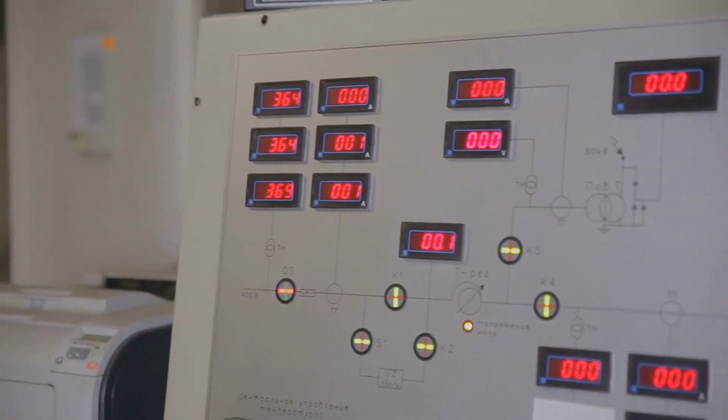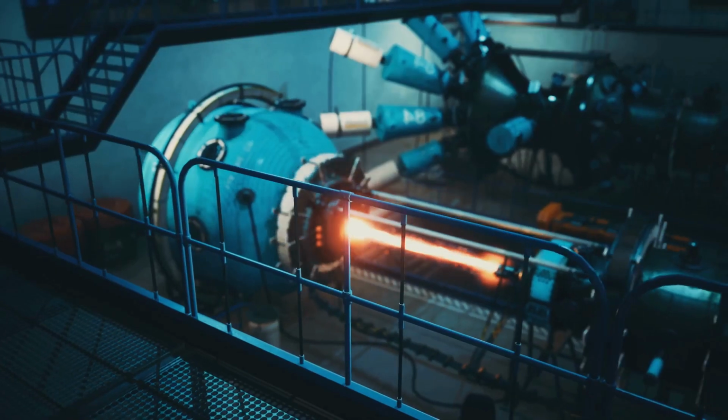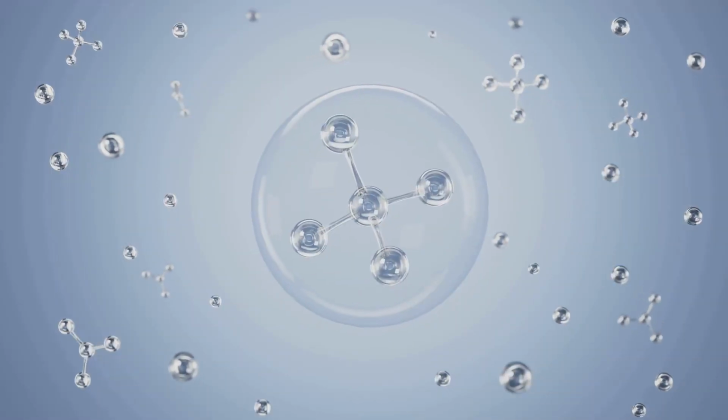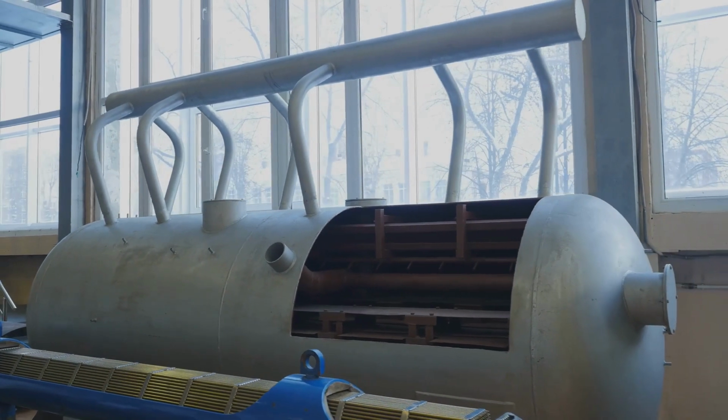Section 5. Making electricity. The heat from nuclear fission in the reactor core creates steam. This steam drives turbines to generate electricity. The reactor vessel contains fuel assemblies and heavy water. Heavy water acts as a coolant and moderator. It carries heat away and slows down neutrons.